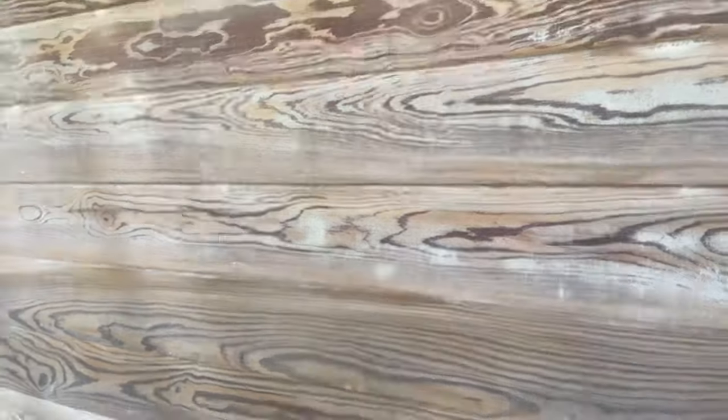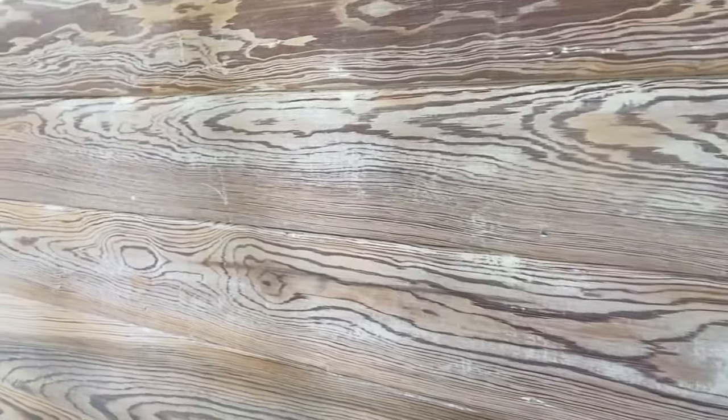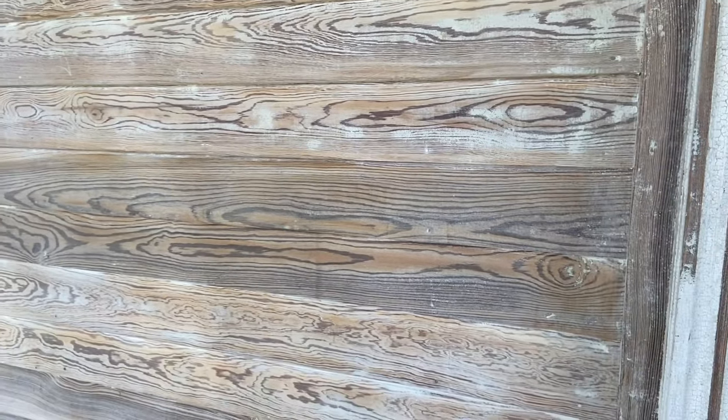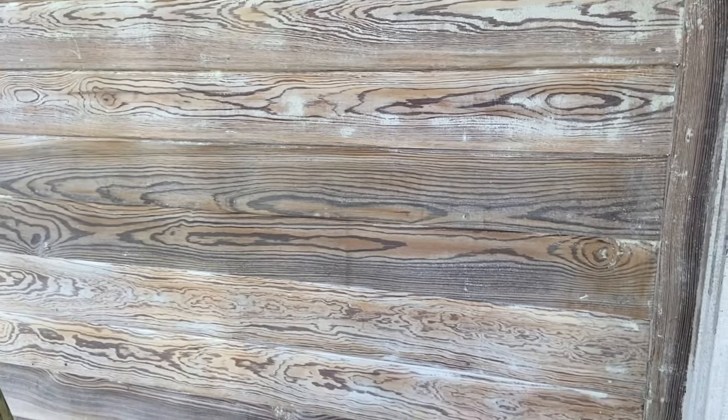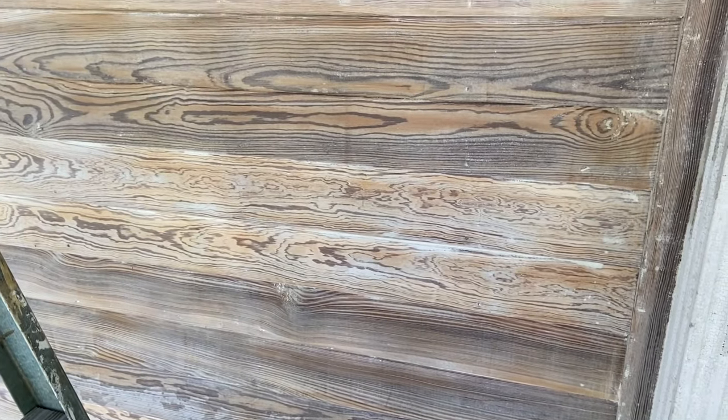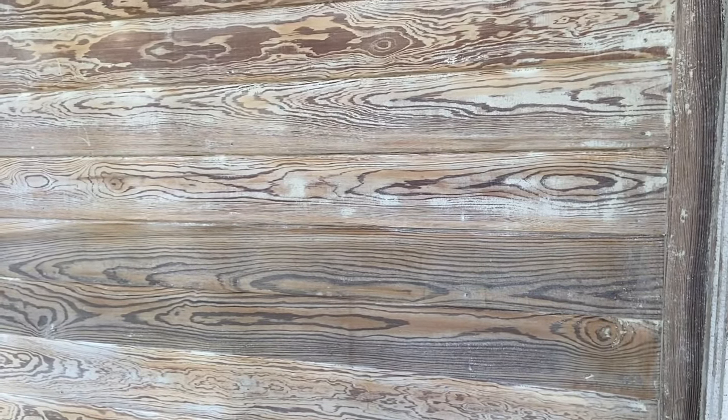So this is the wood underneath all the old chalky lead paint. And if I do say so myself, this is some really beautiful wood. Assuming it's pine, maybe oak, I don't know. I haven't done a test on that. I'm not an expert on wood like this anyway. Some beautiful, beautiful details. Old growth wood that you'll never be able to replicate in the next 300 or 400 years probably.